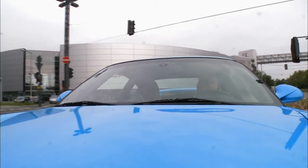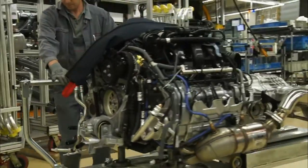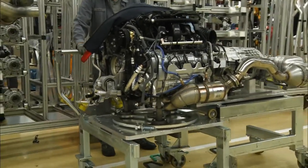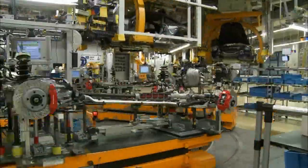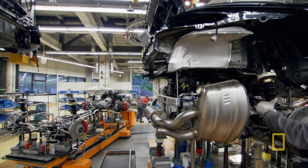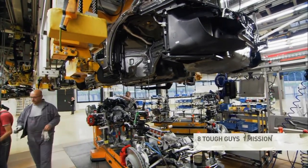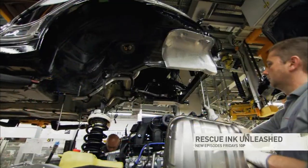Now at Porsche's ultimate factory in Stuttgart, Germany, that body and engine are about to come together midway down the assembly line at Station 61. The joining of the body and powertrain assembly is called a marriage. It's a major moment on the line.